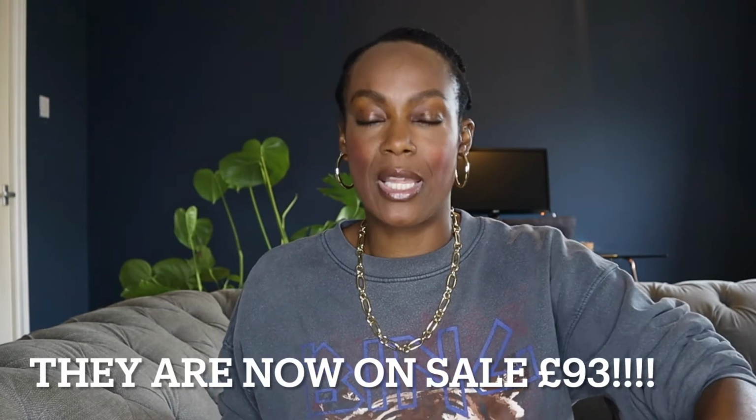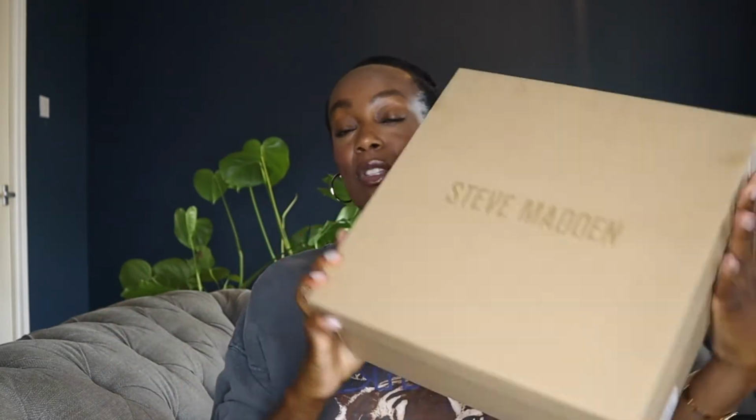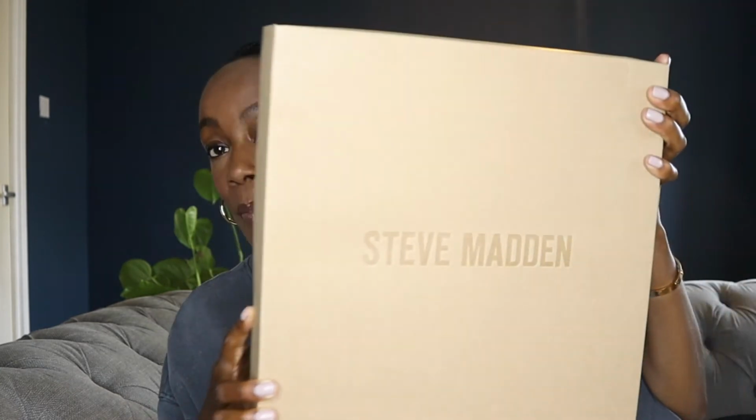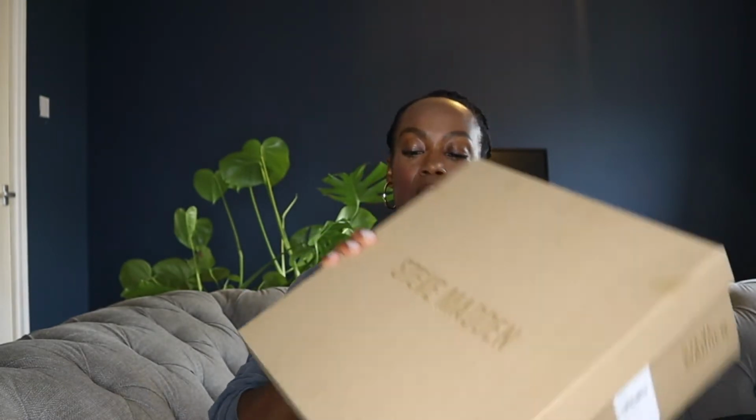Now, I was and am tempted to get the black pair, but I'm just like, do I really need a black pair as well, considering they're a bit of a trend-driven piece? Not really. No, I'm not going to do it. But this is the box, just in case you're unsure. This is what the box looks like for Steve Madden, and they come relatively quick, and I will do a cutaway with them on so you can see what they're like.